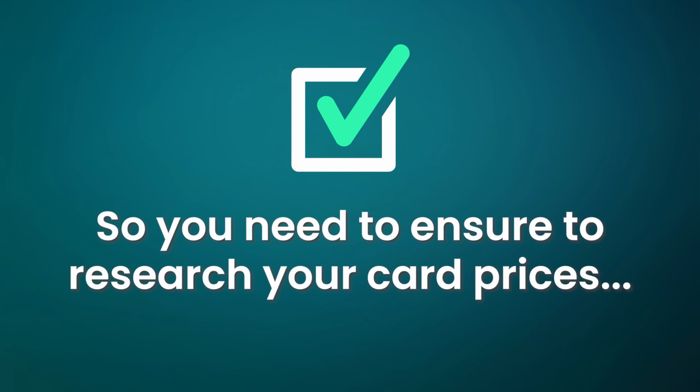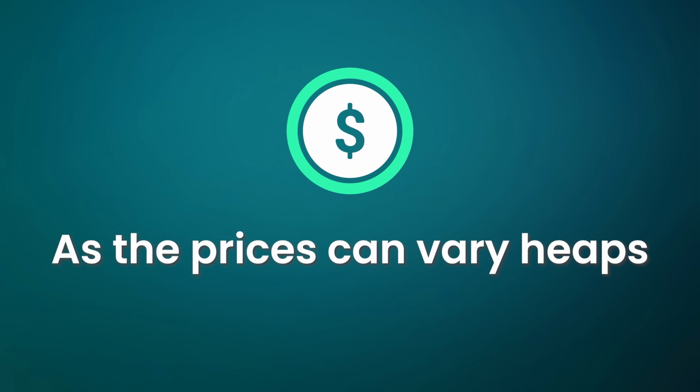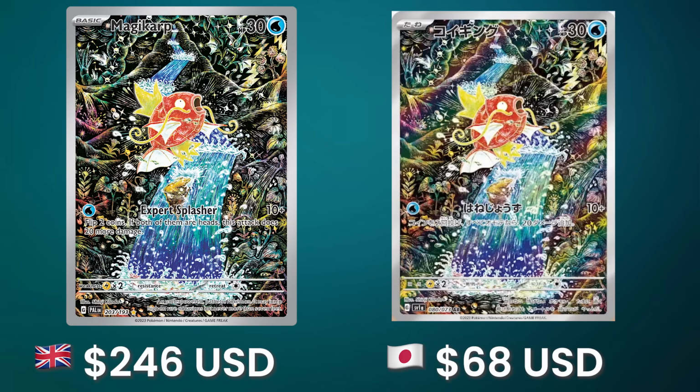Now, the Japanese market is actually very different to the English market. So you need to ensure to research your card prices as the prices can vary heaps, right? For example, the difference between the Magikarp Art Rare versus the Magikarp Illustration Rare in price is quite significant, so it's always good to know your cards.